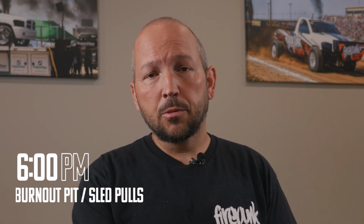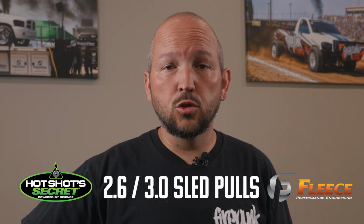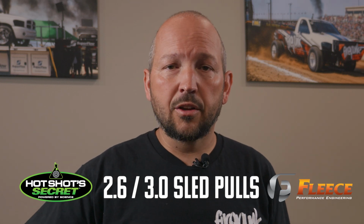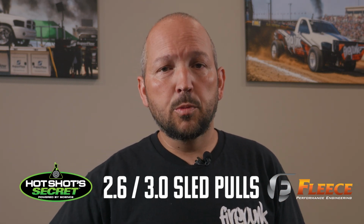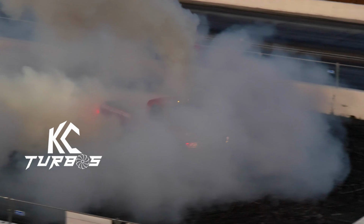Moving right forward from that is 6 p.m. The drag strip gets shut down and we'll have burnouts on the left side and we'll have sled pulls on the right side. Fleece Performance and Hot Shot Secret is taking care of the sled pull side. That is a 2.6 and 3.0, hosted by the Epic Pulling Series, and I think Fleece Performance is in charge of the track prep this year. So you should see a much better sled pull track.